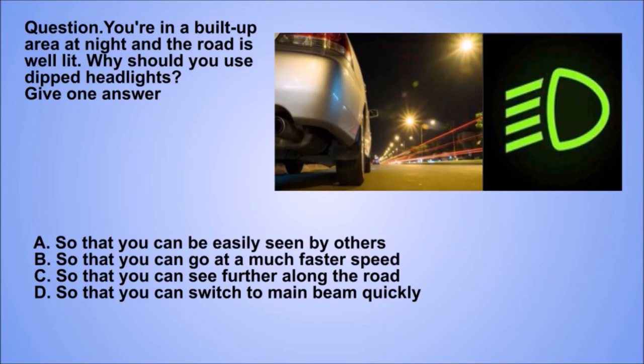Question: you're in a built-up area at night and the road is well lit. Why should you use dipped headlights? Give one answer. A. So that you can be easily seen by others. B. So that you can go at a much faster speed. C. So that you can see further along the road. D. So that you can switch to main beam quickly.